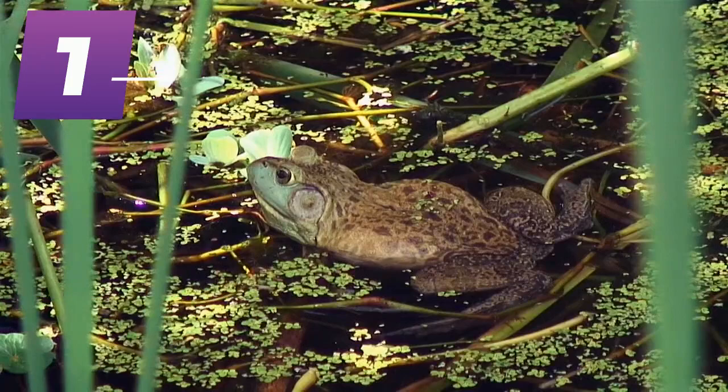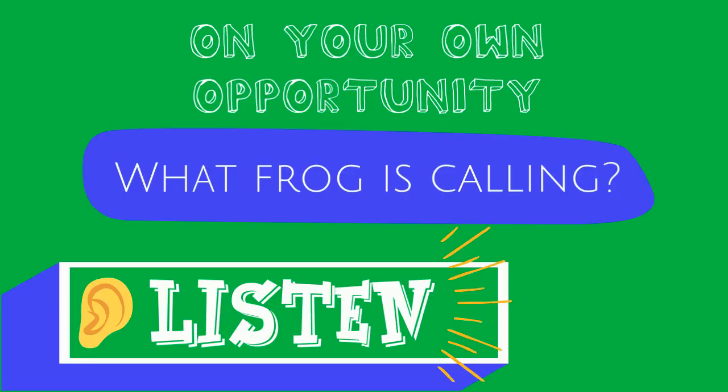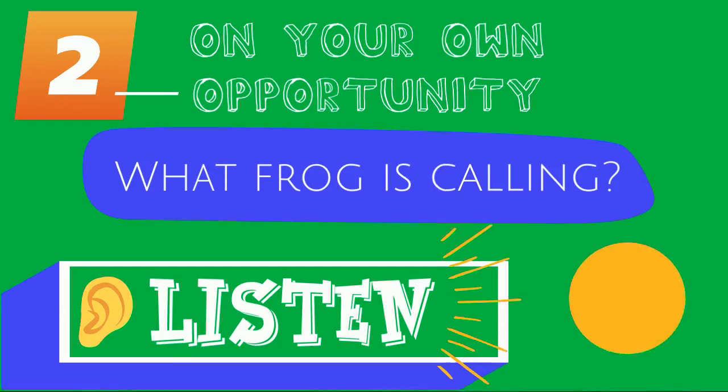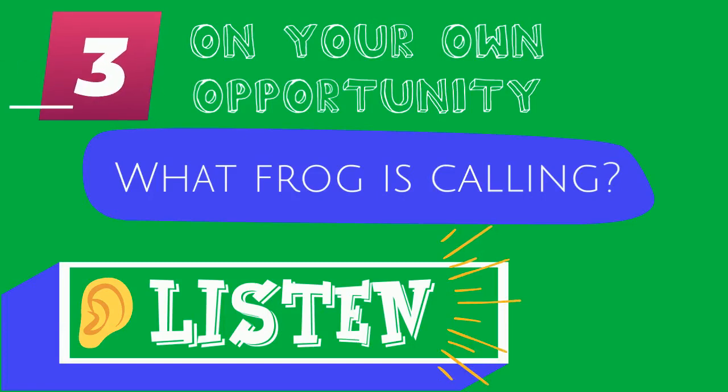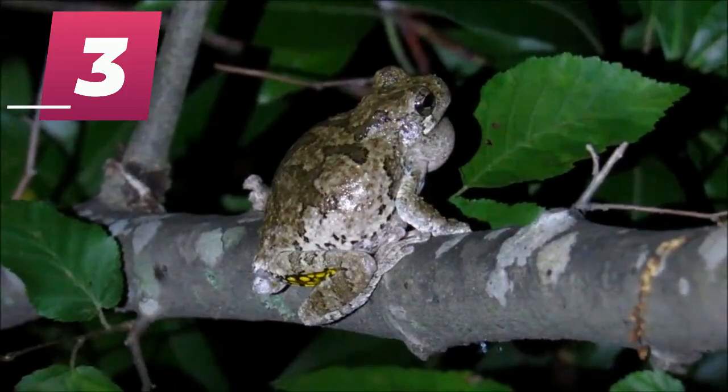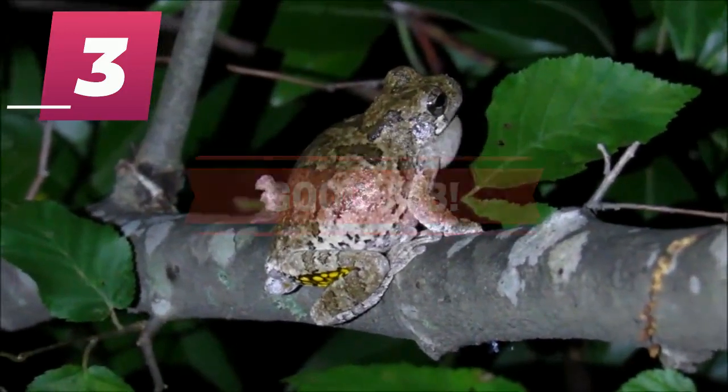It's the American bullfrog. It's the spring peeper. It's the Cope's gray tree frog. Good job.